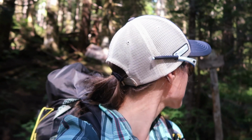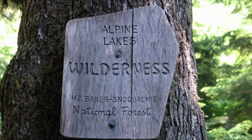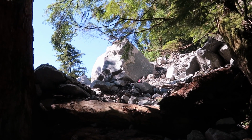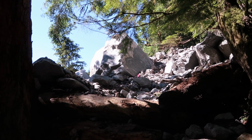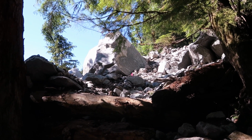Intersection for Snoqualmie Lake and Nordrum Lake, and we are gonna head towards Snoqualmie Lake. Just made it through this rock slide, but luckily there's a trail crew working on it and they flagged it all out, so it's pretty easy to follow.